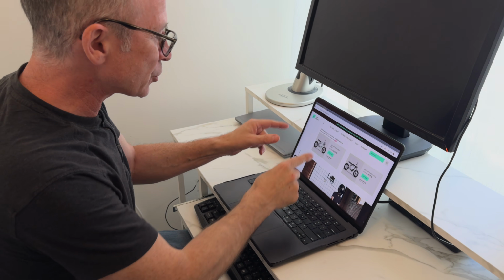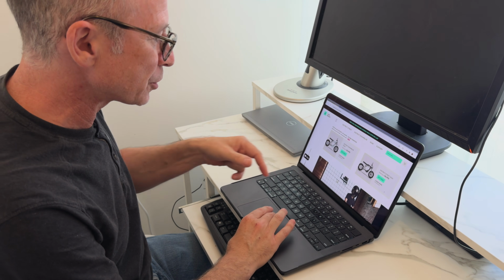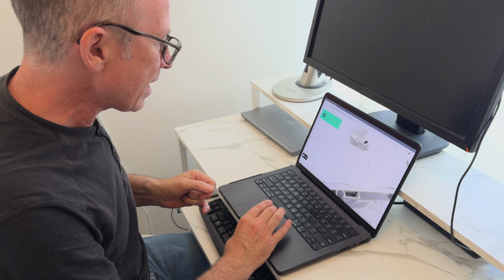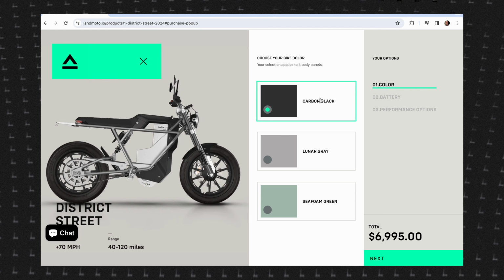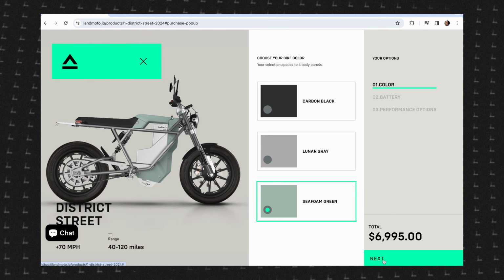So as promised, we're back at my desk, and let's go ahead and try to order one, and we'll see what my out-the-door cost is. All right, so they've got the Scrambler and the Street version, and they're both the same price. I'm gonna go Street because that's what kind of rider I am. And then you pick a color, it's all the same price. I'm gonna go Seafoam Green. And next, we're still at $7,000.